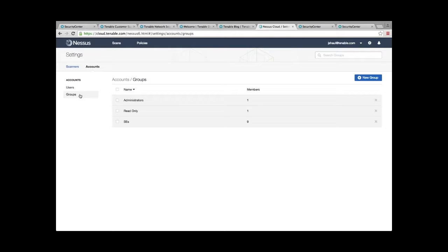It's nice to be able to have that, and we also have a group sharing model so that if you create a scan, you might be able to share out perhaps external vulnerability scans with one team and then maybe internal vulnerability scans with a different team. And so you can adjust who gets to see what, and it's pretty flexible in that regard.